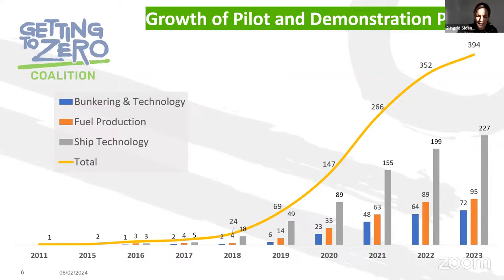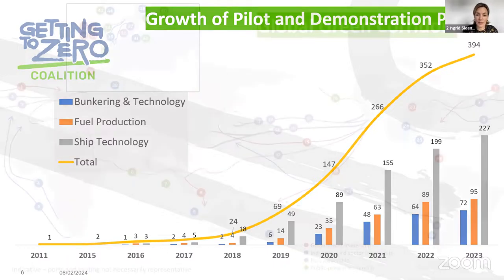This slide is from another tracking we do, where we track the number of pilot projects in the maritime space. As I mentioned, we started the Getting to Zero Coalition in 2019, and at the time there were 69 pilot projects that we could notice. Here you can see quite a significant increase. In our latest tracking we are now close to 400. The majority of the projects focus on ship technology, which was also demonstrated in the slide with the technology lever that I showed earlier, but there is also good progress on fuel production and on bunkering and technology.